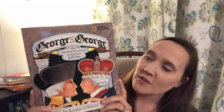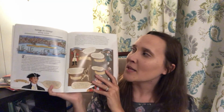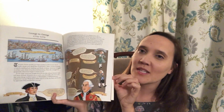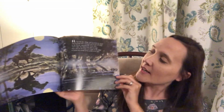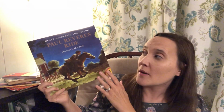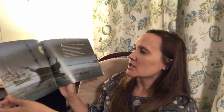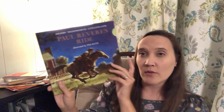Also, George versus George, the American Revolution as seen from both sides. My oldest son has already been looking through this and reading through this. I love the way this book is written, and I know it's going to be great. The next one is an illustrated version of Longfellow's poem about Paul Revere's ride. It's the poem, and it's all illustrated with beautiful illustrations. So I think that one will be really great too.